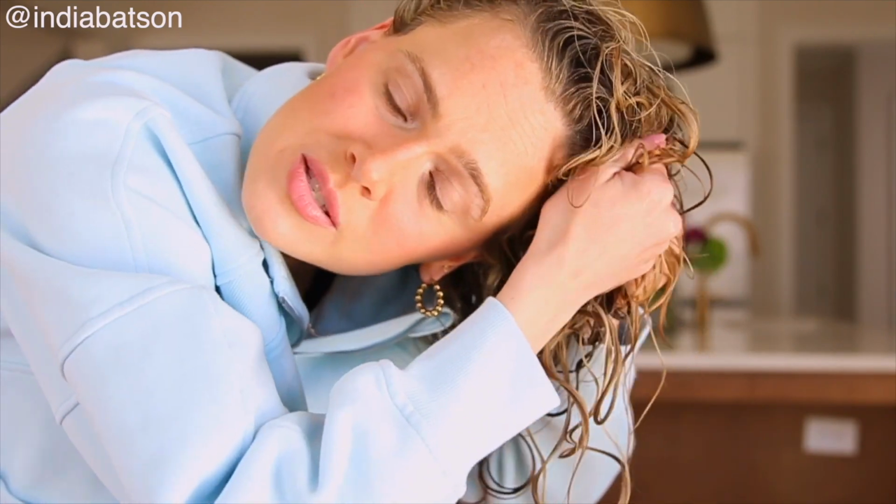I added a little bit of water to my hair and I'm just going to scrunch some of that water in because my hair is so highly porous. My hair dries very, very quickly, so I wanna get a little bit more water in there to kind of help plump up my wavy curls.